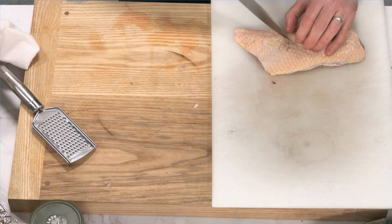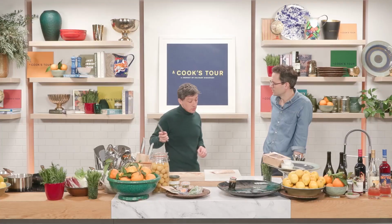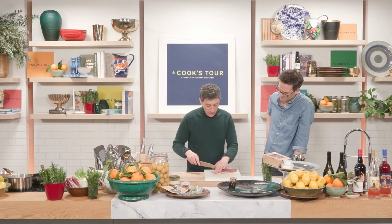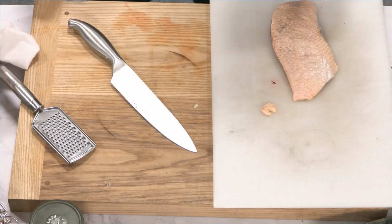Why? What is that helping it do? What that does is help the rendering process. You're opening up the skin and the fat, creating more surface area for the fat to come out. Does that make sense? Yeah. Just trim a little bit off there. And then, so that's that.